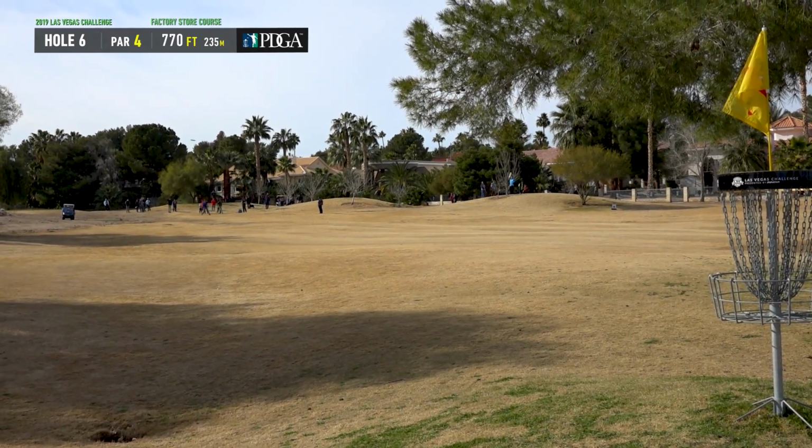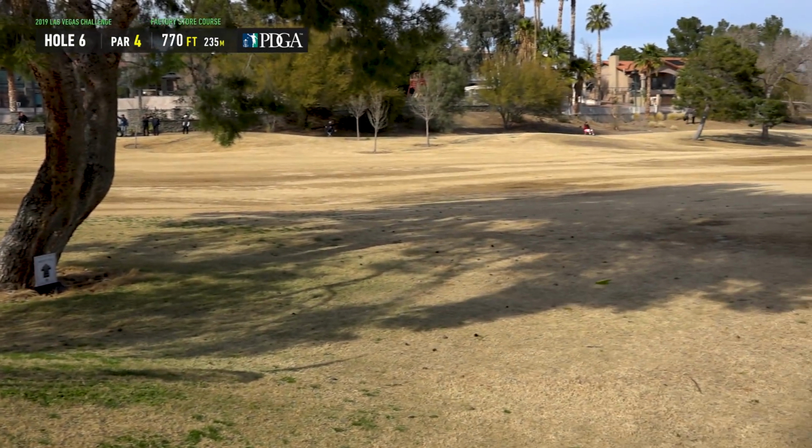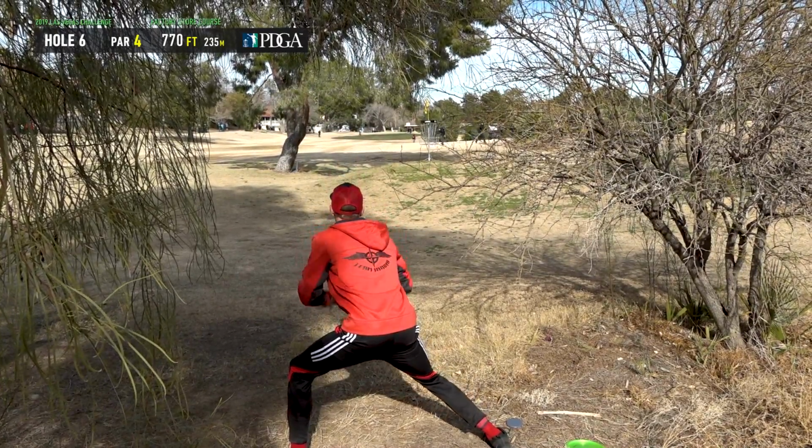Andrew, fading early. Might have faded a little early. See if it holds on. That's not a bad place to be, though. No. Inside the circle. These guys got looks for birdie. They do. And Joel's got a long one.